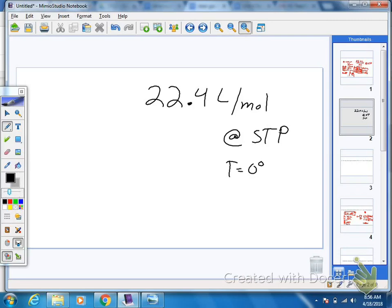0 degrees Celsius, or we can say 273 Kelvin. Okay? The pressure here is 1 atmosphere. All right. We also can relate that pressure in other units. So can you guys tell me the other units that we have? Units of millimeters of mercury, and we have kPa. That's the ones we're going to look at.